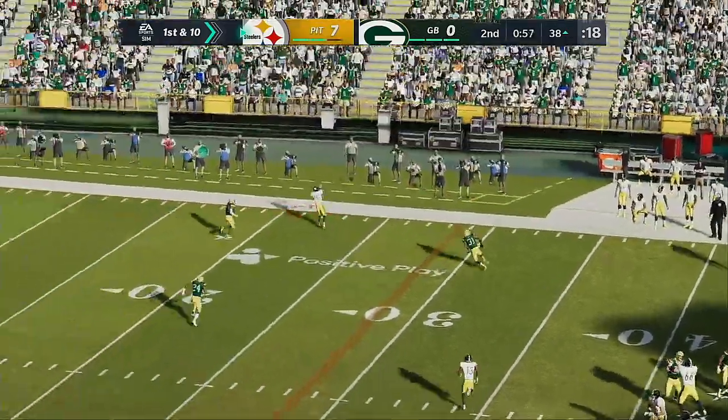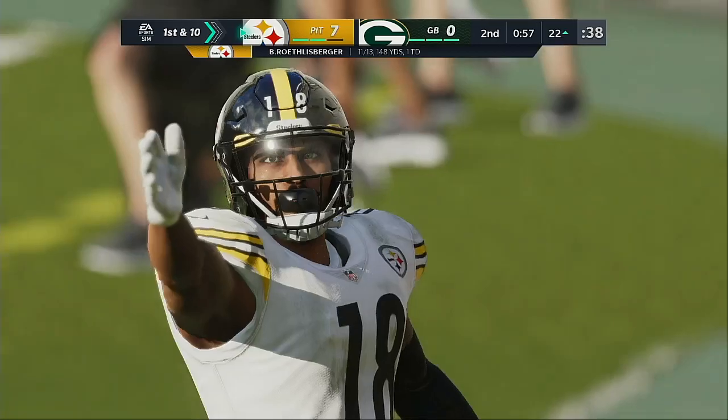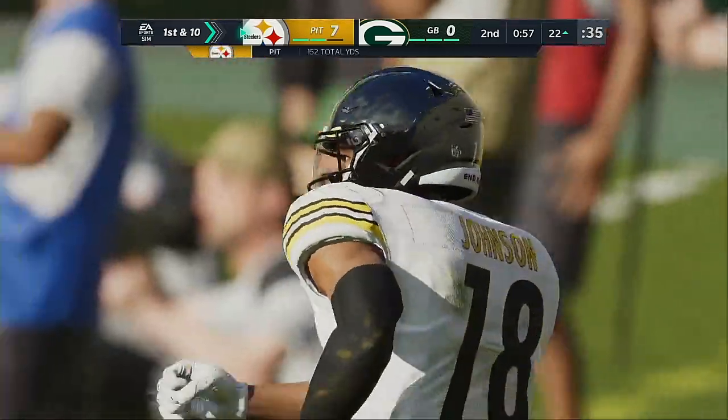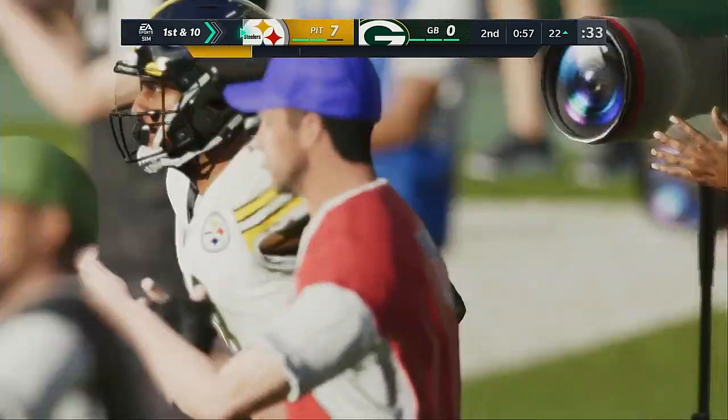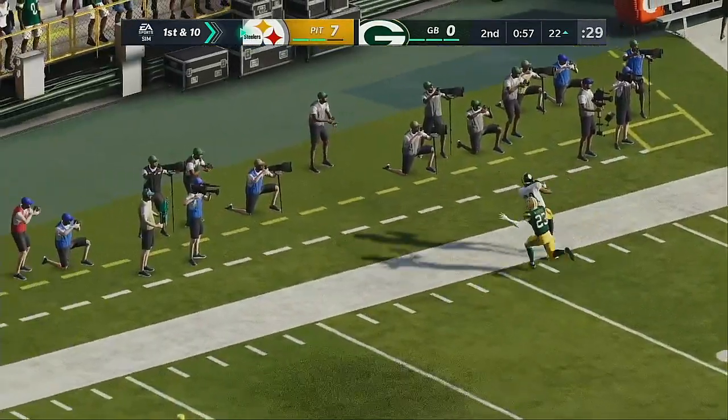First down, it's Roethlisberger. Completing it to the right side, Johnson. He's going to go out of bounds, but he takes this just shy of the 20. Another first down as he went right back to the same well, this time for 17 yards.